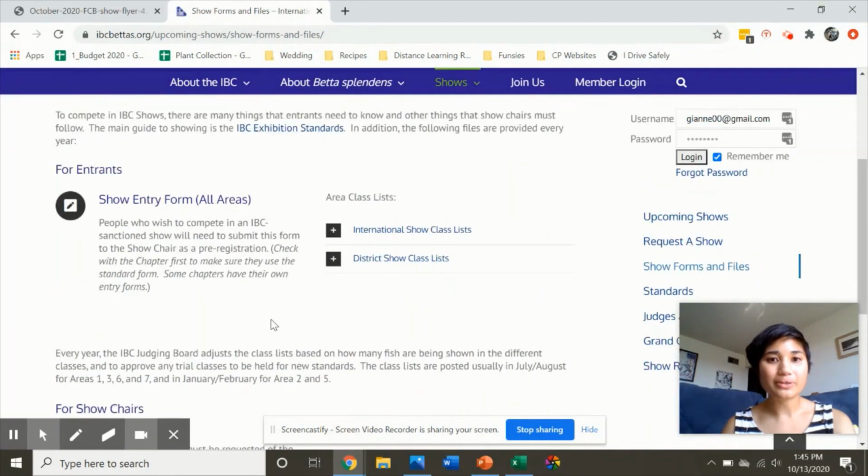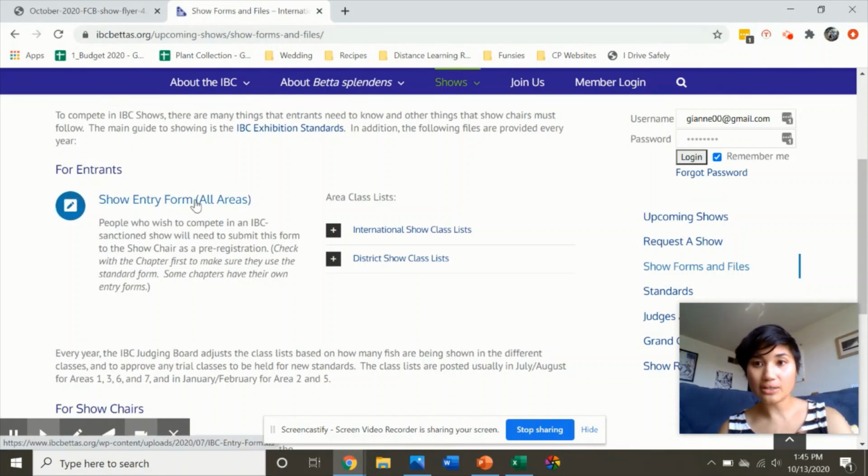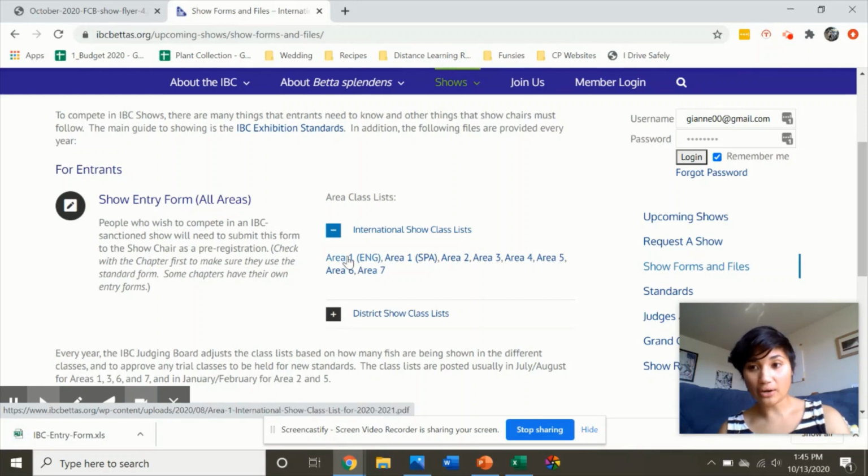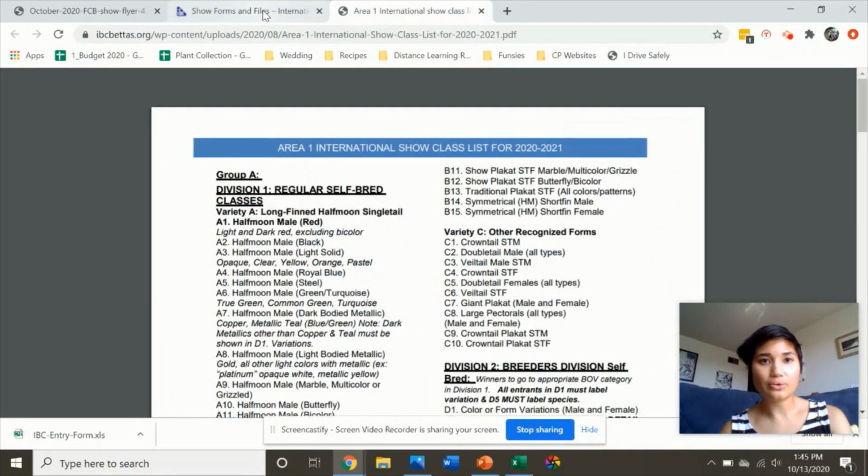All right, now there are two things that we need here. We need the show entry form, so I'm going to open that. And we also need the international show class lists, and we need them from Area 1 English. Okay, so I'm in the United States in California, and I need Area 1. That's for the United States area. And I need it in English. So, oops, there it is.